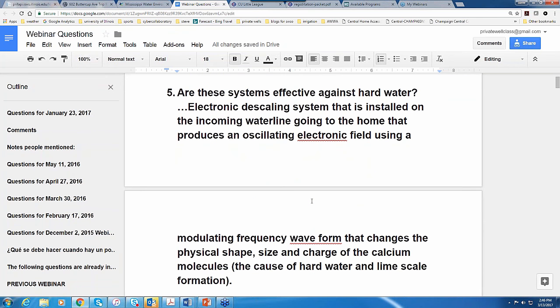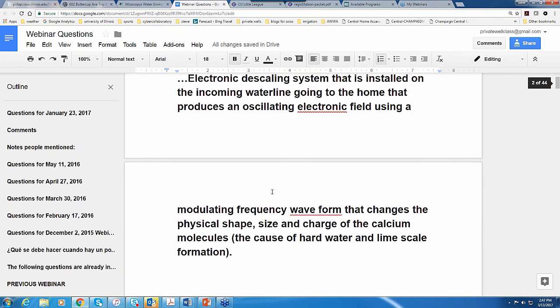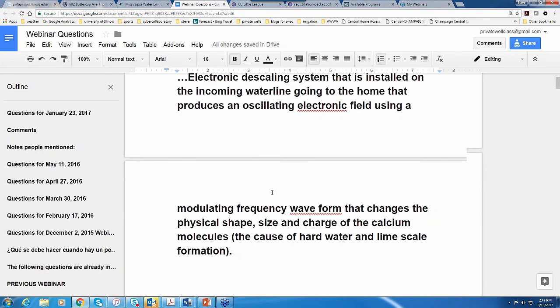Are these systems effective against hard water? An electronic descaling system that is installed on the incoming water line going to the home and produces an oscillating electronic field. We'll have to look into that. It's not something I'm familiar with, and I've not heard of this before. So we can certainly look into it and talk to some people to find out who might know, but I certainly don't have an answer for you today on the call. If you would email us, we can follow up.